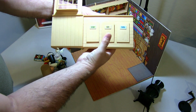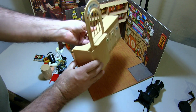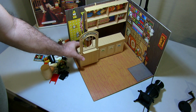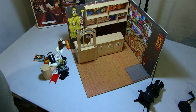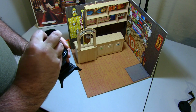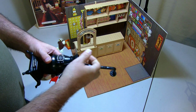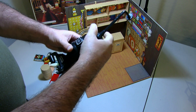Flour, rice, and sugar. Little bins. Yeah, that'll definitely need some leveling or something there. Okay, so now if we want to make it look like the picture on the box, that snaps on there.